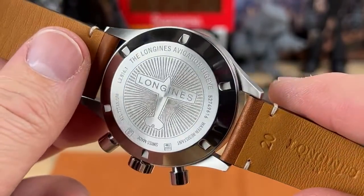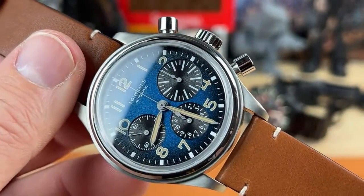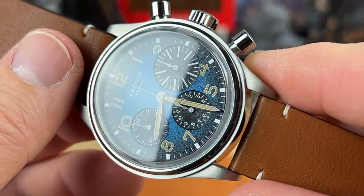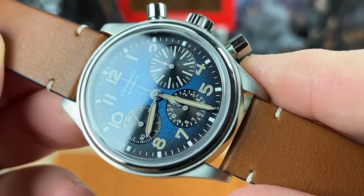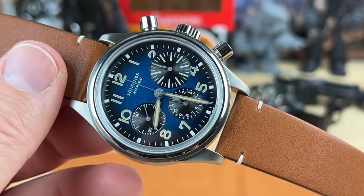So they took basically the Valjoux and then it's modified with a column wheel. And then they also added a silicon escapement, so it has some anti-magnetism to it. And they should be very accurate as well.